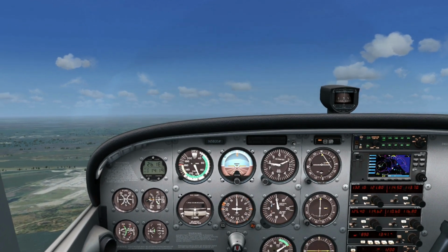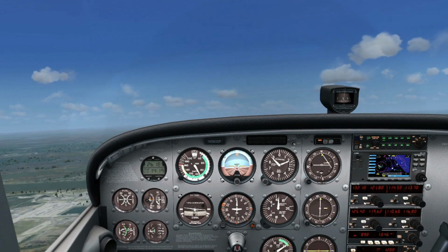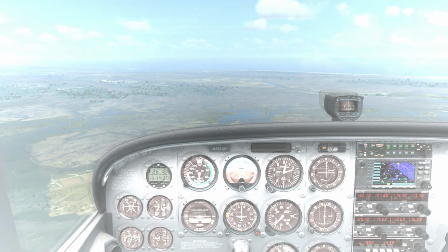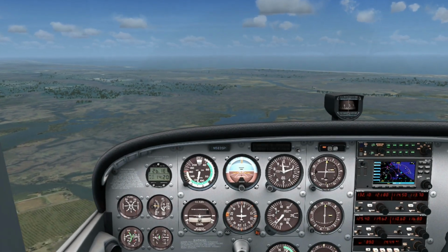Alright, so we're just going to fly VFR. We don't have to contact anybody. We're not flying into the Jax airspace. So we're just flying strictly VFR. Don't even quite follow at this point. And I'm going to set the autopilot just to make my life a little easier here.